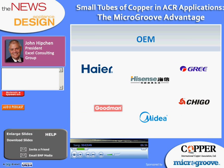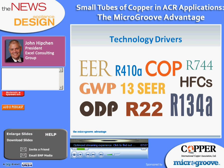And we know that all of these OEM manufacturers are currently producing systems with small diameter MicroGroove tubes. There are a number of factors behind the move toward small diameter tubes, and they range from government mandates on energy efficiency, such as increased SEER ratings, to the phasing out of R22 refrigerant and the higher pressures that are associated with replacements for the R22. R22 replacements include 410A, which is currently being used in residential air conditioning systems.